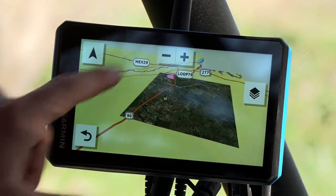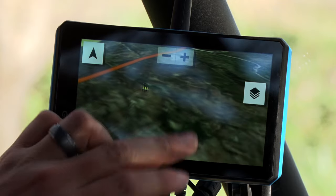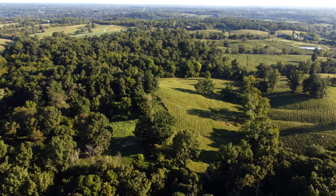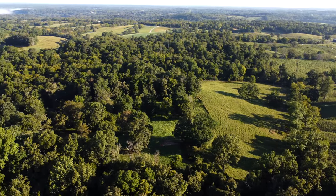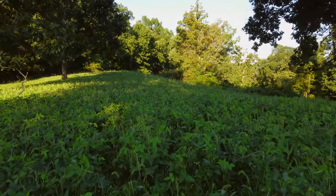All that pre-hunt research that you do, whether it's a traditional paper map or something that is available in your hand now through a GPS or on your computer, really will help you dial in specific areas, key points that you want to go look at and define and understand more.